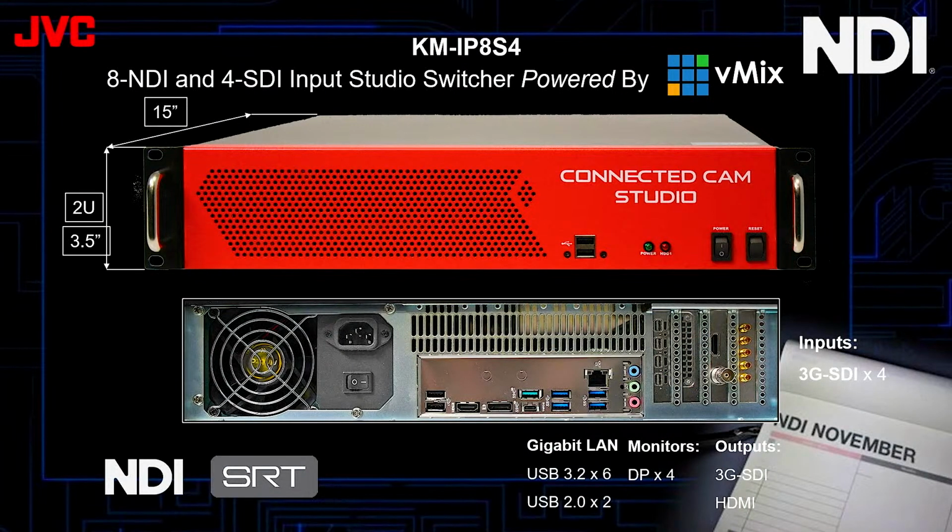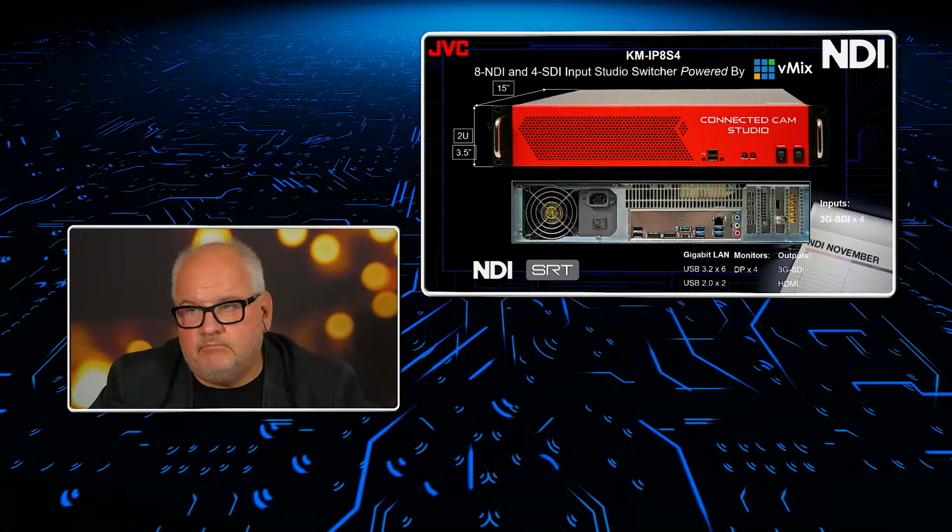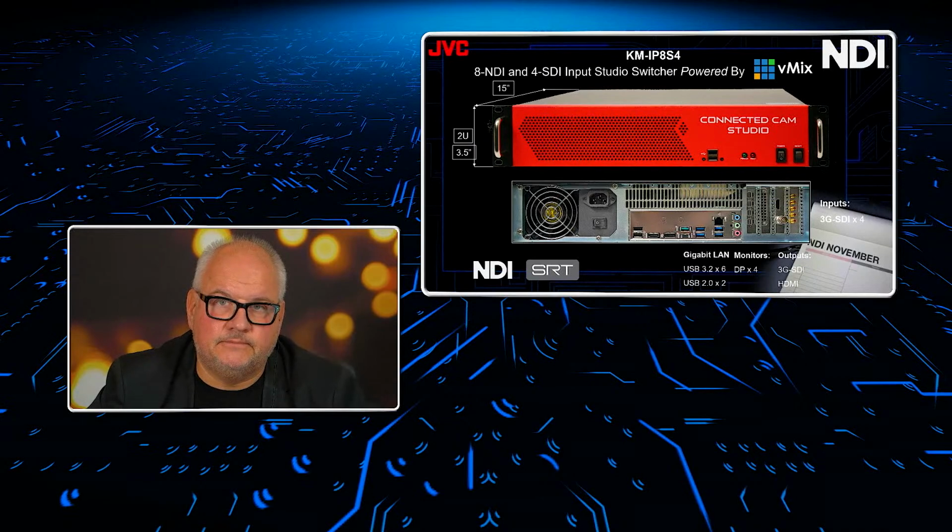You can configure it with up to 4 monitors for your preview, program, ISO inputs, or multi-view. And also gigabit network for all over IP needs, including NDI, SRT, and RTMP. USB connectors for mouse, keyboard, and also extra equipment like control surfaces or audio A to D converters or audio mixers. That's a lot of information, a lot of things that you can do with this machine. It's quite powerful, and it's clear that JVC is really committed to not just the turnkey production system, but also NDI and being able to incorporate as many NDI devices as you can.